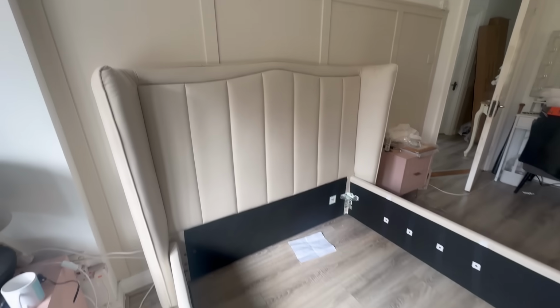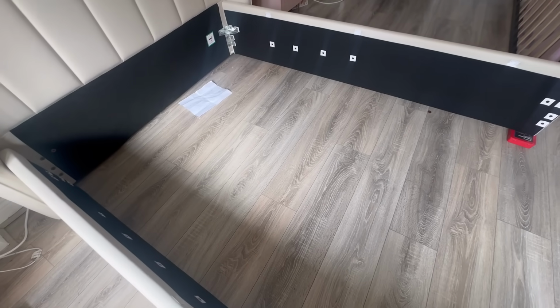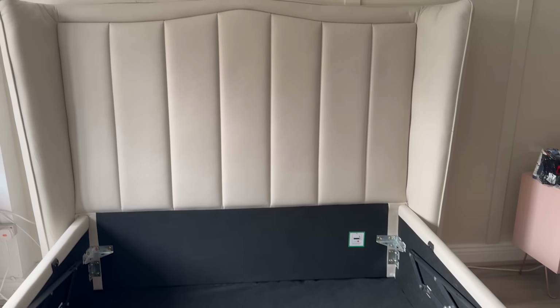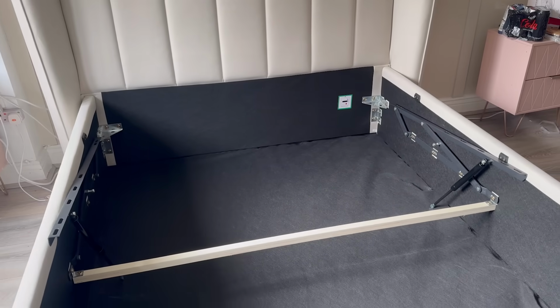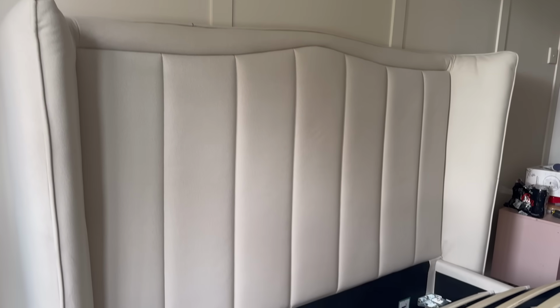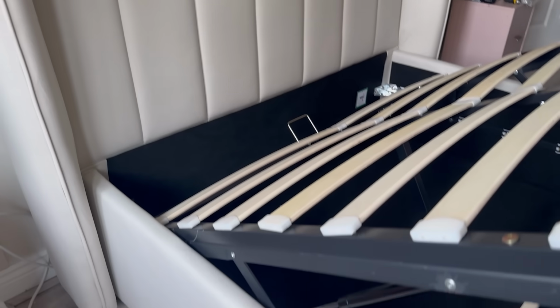So we got the bed assembled, but I will come back because she wants to do some frames. We have to do some styling, so she wants some frames above the paneling, and she wants to do a little upcycle to the lockers that she has, and she wants to put on all her nice bedding as well. So we can come back, but I just wanted to give you a little update.